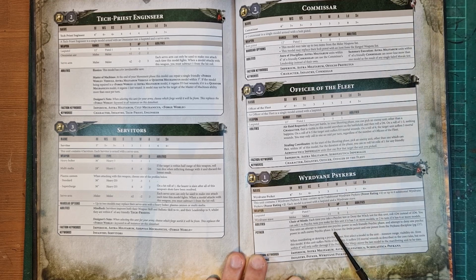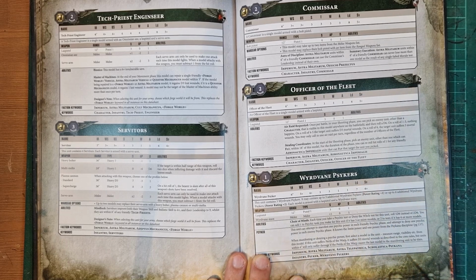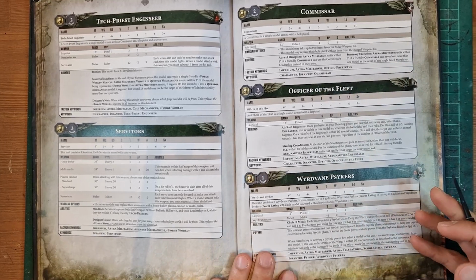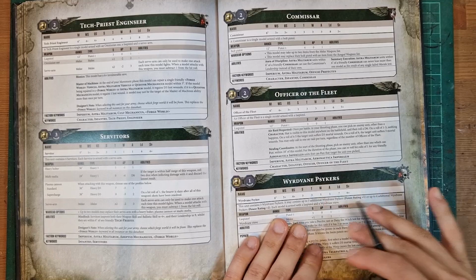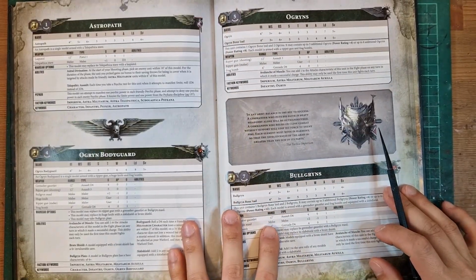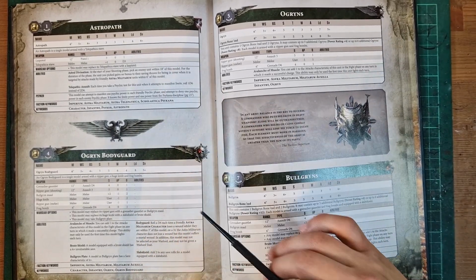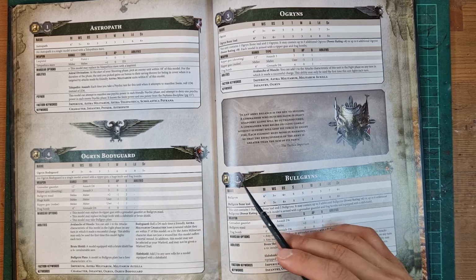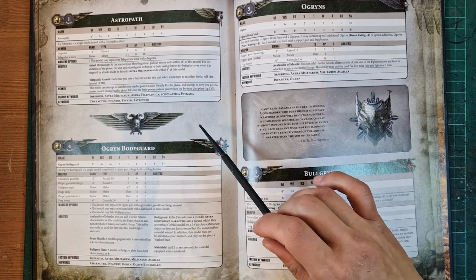And then in 9th edition, there were psychic secondary objectives you could achieve, and units like Wyrdvane Psykers are good for that because they're super cheap, albeit they were made of tissue paper. So, a dead unit in today's meta. The Astropath is now part of the Regimental Attaches. Again, that was just a weird, cheap psychic unit. And you can see, yeah, that's right.